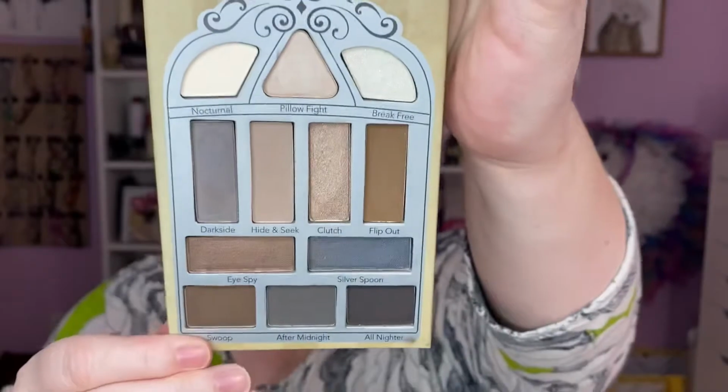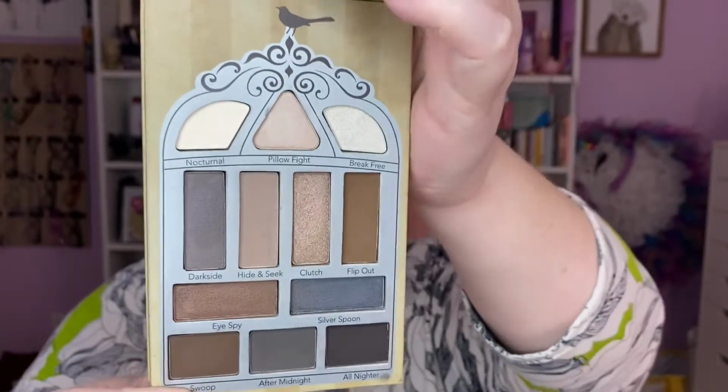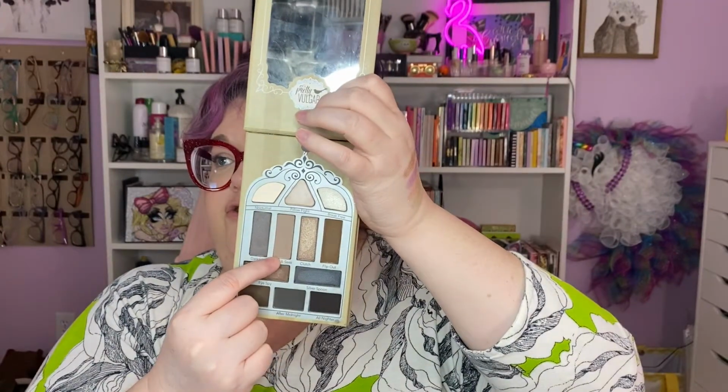I believe I got this in a BoxyCharm, but it also is like TJ Maxx. Like, you know, it's everywhere. This is another cool tone palette. This is a perfect transition shade for me.